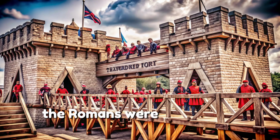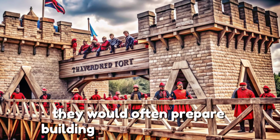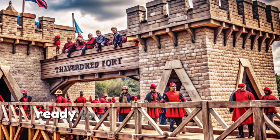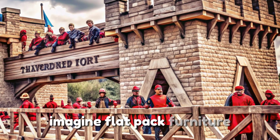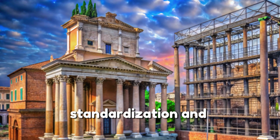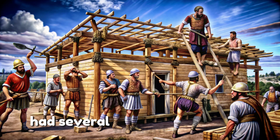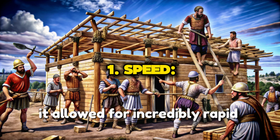The Romans were masters of prefabrication. They would often prepare building materials in advance, ready to be quickly assembled on site. Imagine flat-pack furniture, but for entire buildings. This standardization and prefabrication had several brilliant advantages. Speed: as we've seen, it allowed for incredibly rapid construction.